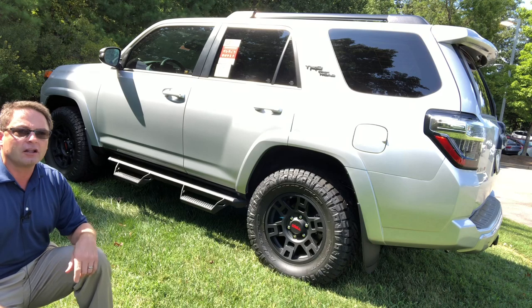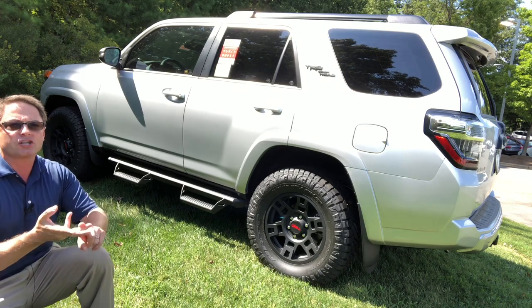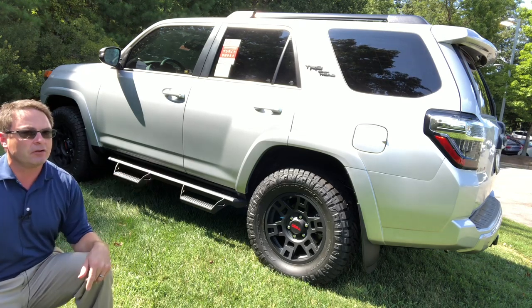By the way, which color of 4Runner do you like the best? Do you like the dark blue? Do you like blizzard pearl, super white, gray, black, or silver? Tell me which one you like, or red.